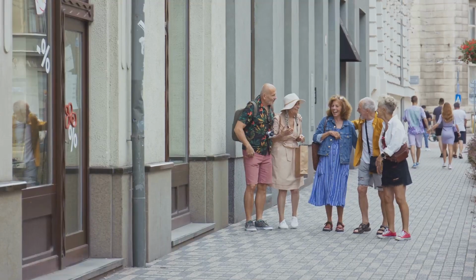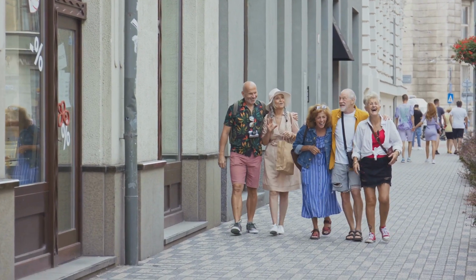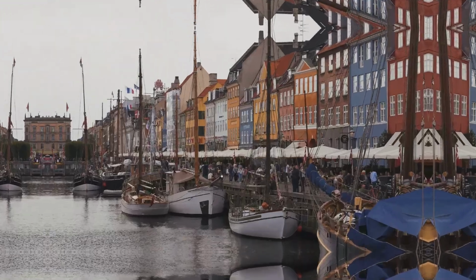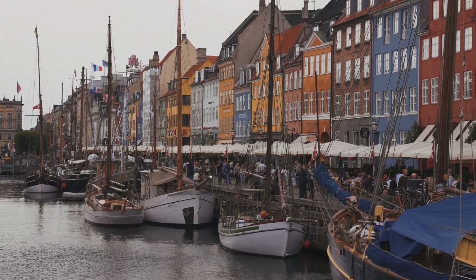We'll delve into the history, explore the top attractions, and equip you with all you need to know for an unforgettable Danish adventure. Ready to embark on a virtual tour of Copenhagen? Stay tuned. Copenhagen, a city steeped in history, has a story to tell at every corner.